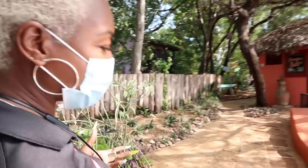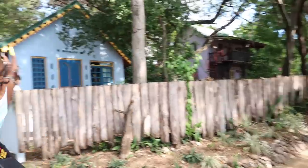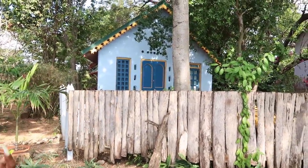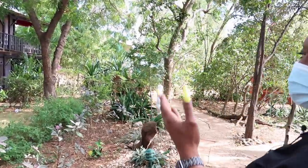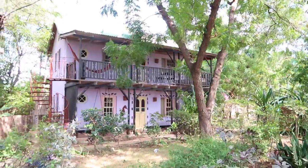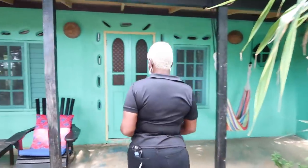So we have different room categories at Jake's, starting with Garden View. These are garden view accommodations here, just off the bar. All of the rooms in our collection are named after something in the sea. So these are seahorses up and down. We'll be taking you into Quarry 3, which is considered a deluxe garden view room.